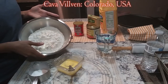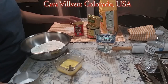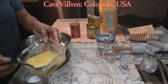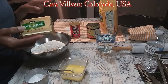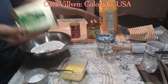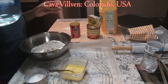I have 3 cups of flour. I'm in the bowl already. And right here I have my baking powder and also some salt. For the baking powder, I used Rumford aluminum-free baking powder, non-GMO. And here is my ghee. I mix it with grass-fed Kerrygold butter. Usually when I bake pies, I get amazing results when I mix some sort of a lard with the butter. So I'm going to try mixing ghee and the Irish butter. Let's see how it works. And I have my 2 cups of water right here.